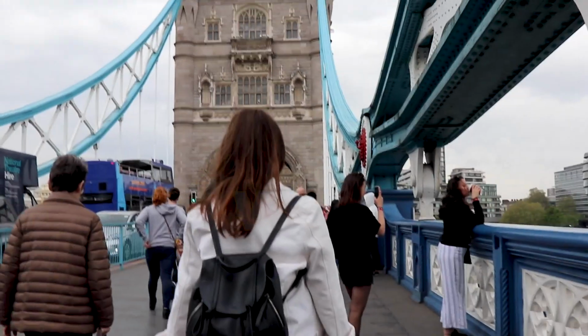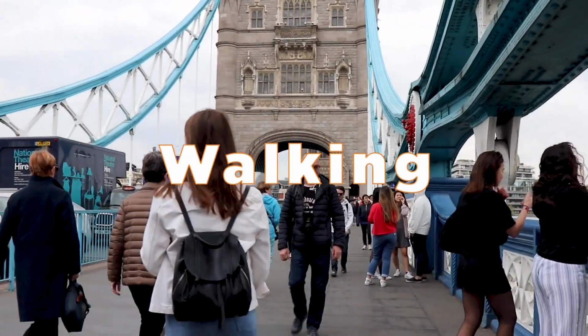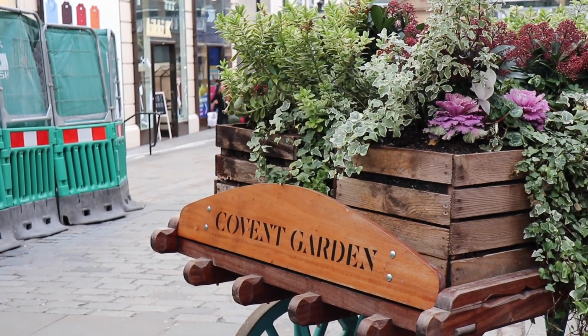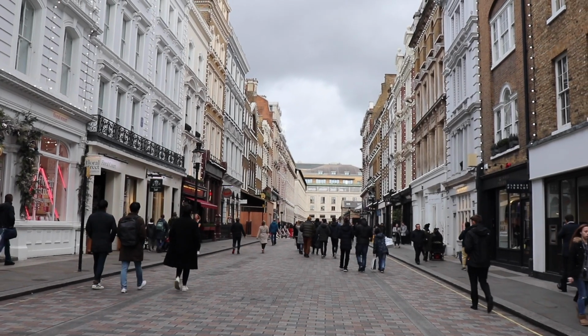In some parts of London, it's actually quicker to walk than take the tube. If you're around Leicester Square, Covent Garden and Oxford Street, don't bother going underground. It's a waste of time and fresh air.